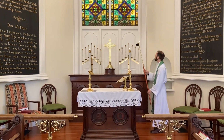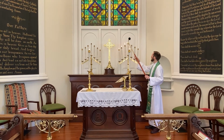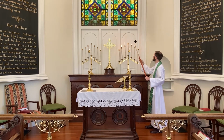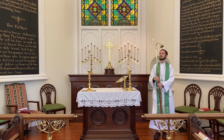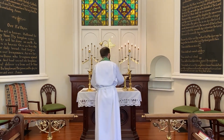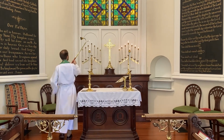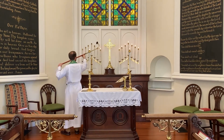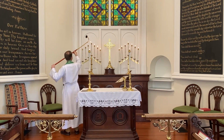Then we start at the cross, and we go out from the cross, doing the right one first. And an easy way to remember which one you do first is that the right is always a light. Again, I start at the cross because Christ's light shines out from the cross.